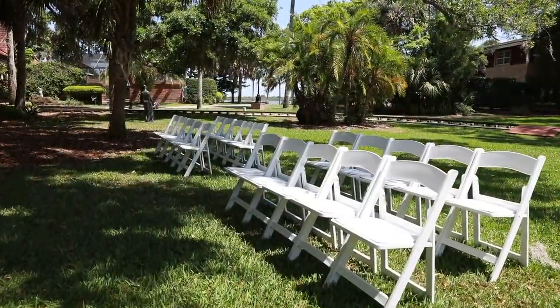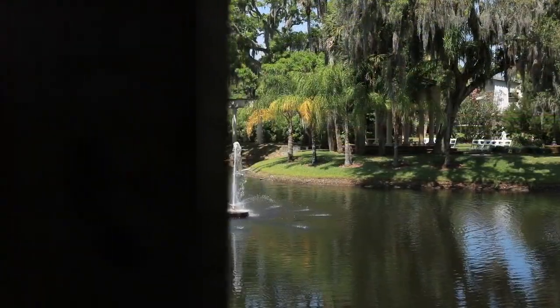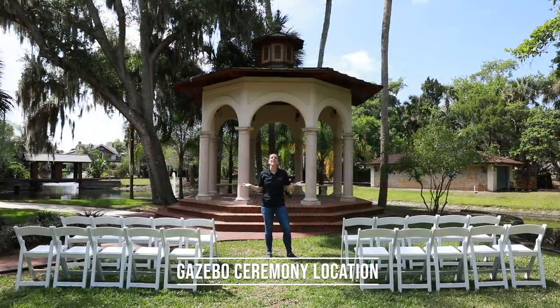We get a great sea breeze because we are between two of our homes on the property, and we're also adjacent to our main lake with fountains that are always on during an event day. So this is our gazebo. This is our third and most commonly selected outdoor ceremony site here at the estate on the Halifax.